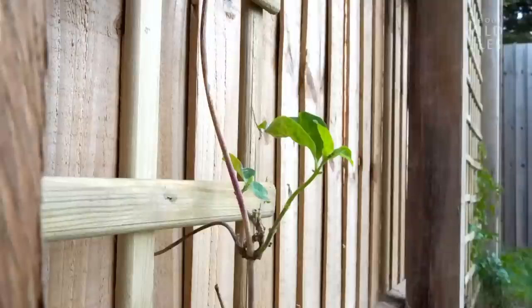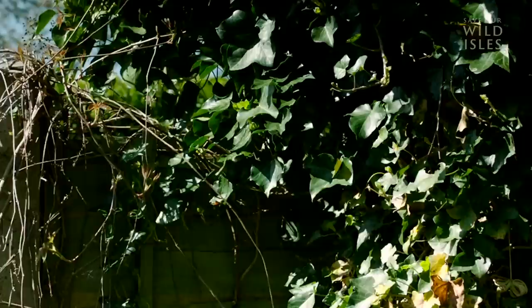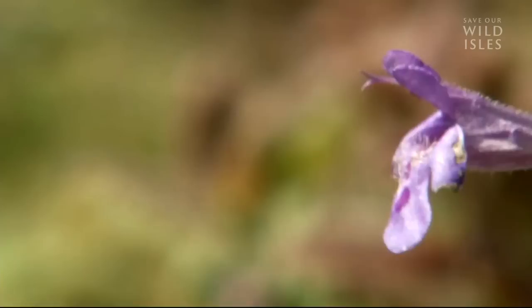A self-clinging climber like Boston ivy is suited to north and east facing walls. Beware of ivy and the damage its aerial roots can do to brickwork should you ever need to remove them. For your garden fence, we recommend common jasmine or a passion flower. For a pergola, clematis climbers tend to be excellent for pollinators.